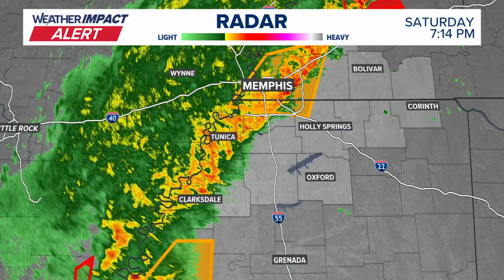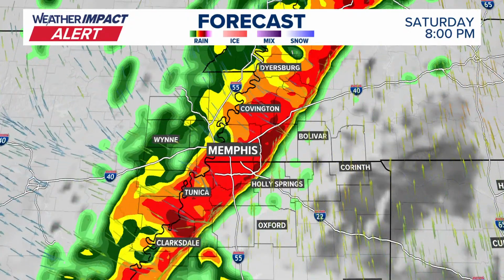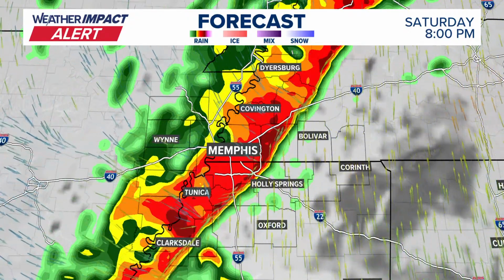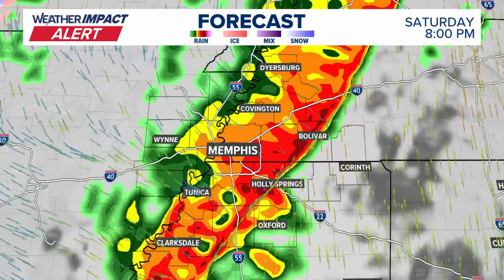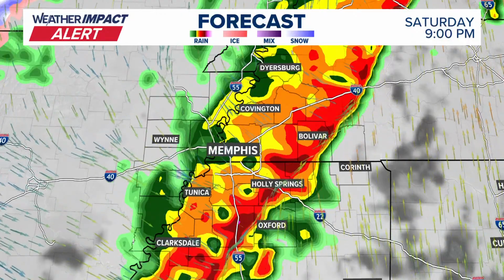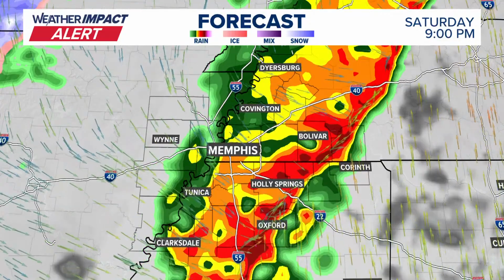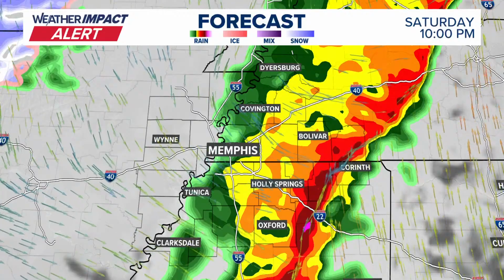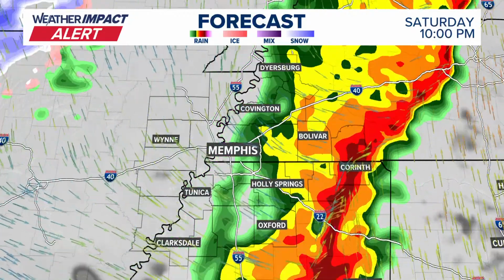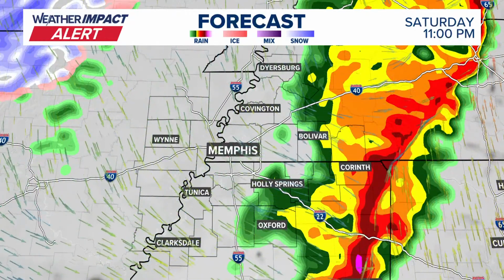But I'll go ahead and take you through that forecast over the next several hours. We'll push things east. That'll eventually get to the Holly Springs area after 8 o'clock, eventually through Panola County during the 8 o'clock hour. We could see some intense rainfall, maybe some hail developing with those storms there. Eventually it'll move through Bolivar around 9 p.m. and around Oxford just around 9:30 p.m. more than likely. By around 10:15, we'll see it moving into Corinth, Mississippi there. And that's when we'll start to see things leaving our viewing area. So that'll be when we begin to wind things down.